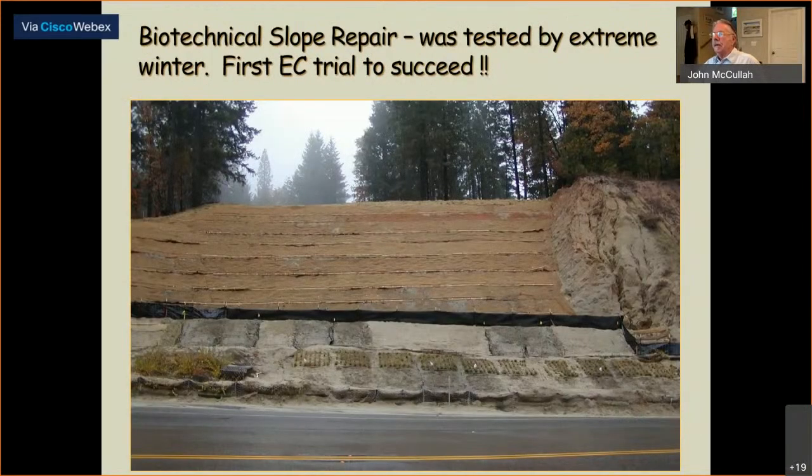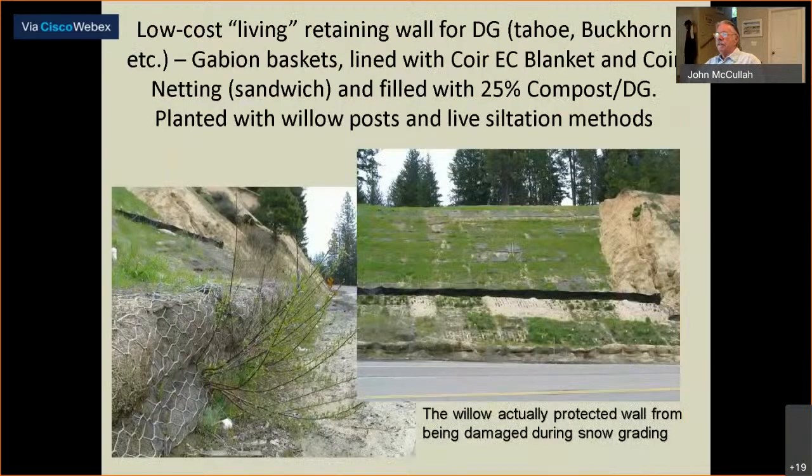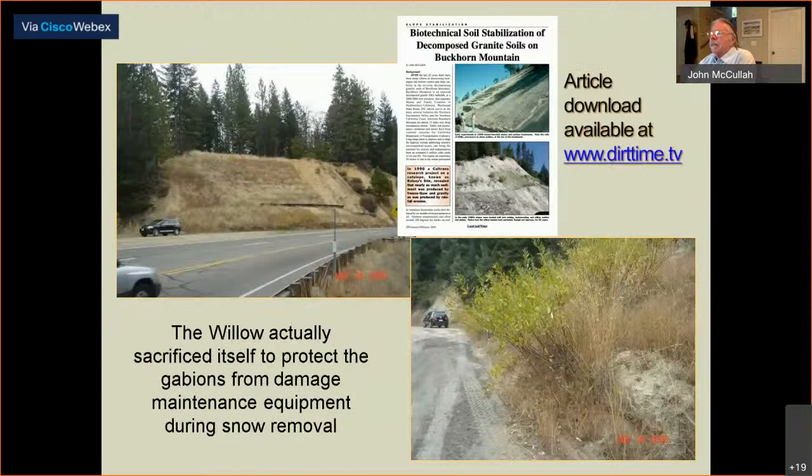So here's the biotechnical. We were tested during extreme winter. It's the first time we'd been able to build an erosion-proof project up there in the decomposed granites. Later, they had to go in and realign the highway, and a lot of that material, those structures were removed.